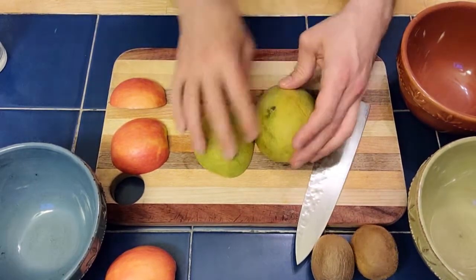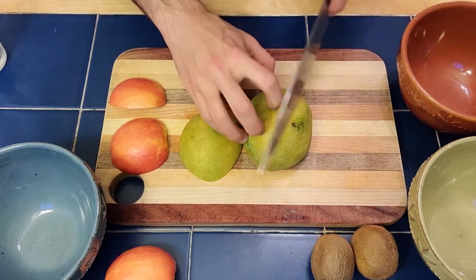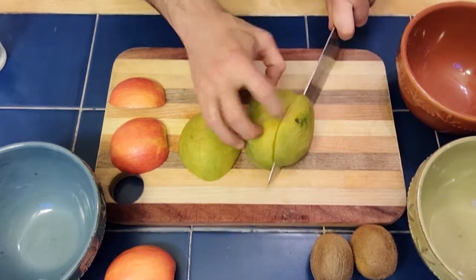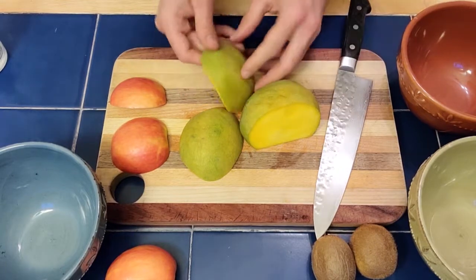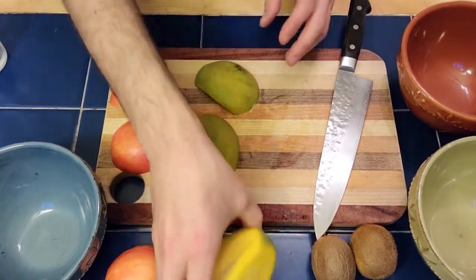So, then if we want a little bit more mango, we can do the same thing we did with the apple, but the big seed is much bigger in a mango than it is with an apple, so you got to be careful so you don't chop into the seed, okay? Then we've got our mango.